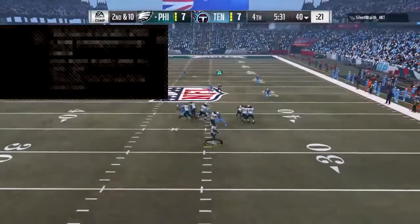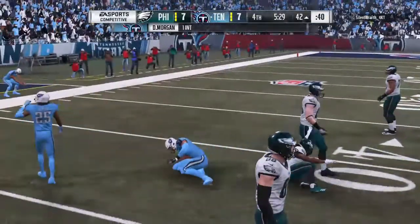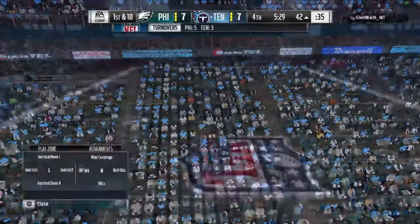Wentz again here on 2nd and 10. And this is going to be intercepted. Picked off near the 44. And they will set up shop in enemy territory at the 42-yard line. The interception woes, they just continue to mount.